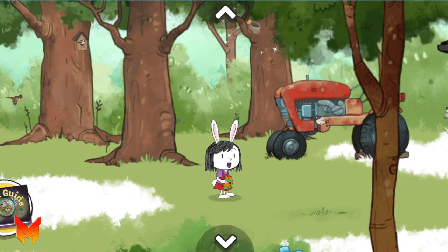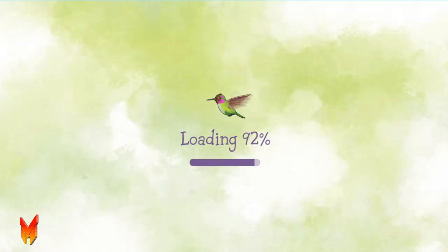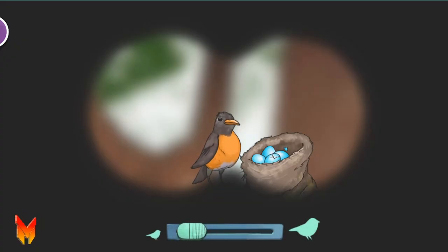Let's take a closer look. Oh, look! Hatching eggs!